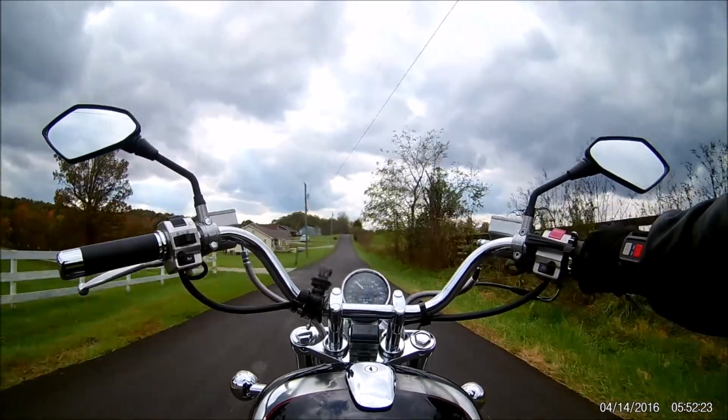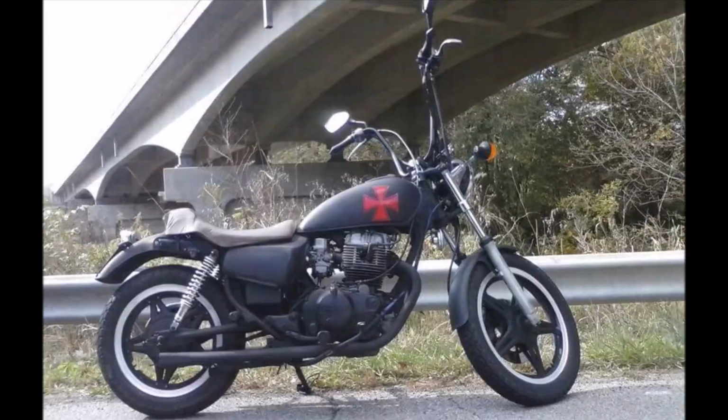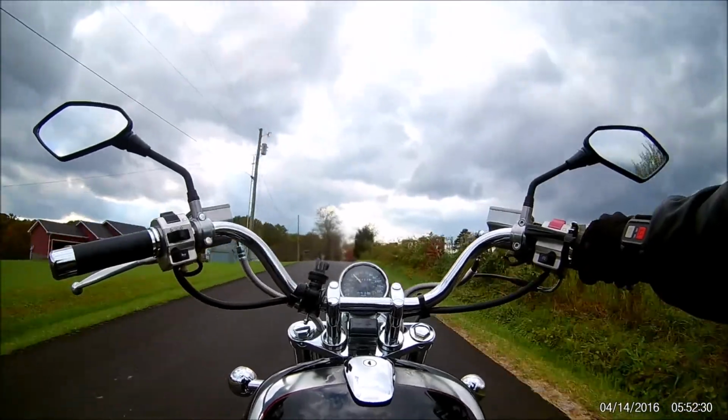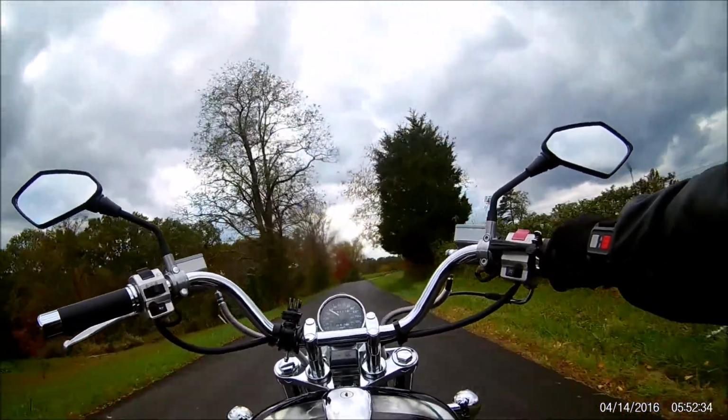So, started tinkering with it, buying some more stuff for it. And the first thing I really bought for it was ape hangers. I got a set of 18-inch ape hangers for really cheap on Amazon and slapped them on there. And that kind of changed the way the bike rode, the way it looked. And I knew I had to do something else and make it my own.